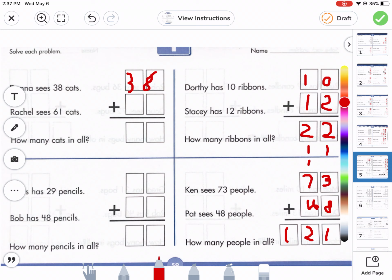Okay, we have to work on this 8 for sure. We're gonna write 8s tomorrow for sure. Let's go. Okay, here. Read. Rachel sees 61 cats. Is that a 1 or a 7? Okay. One more time. Nice, straight, solid one. We don't write our 1 from the bottom up, right? We go from the top to the bottom, yes? Okay, let's go. 8 plus 9.